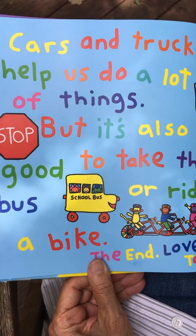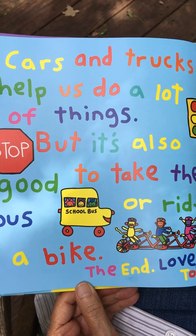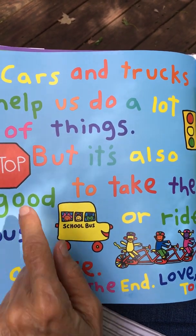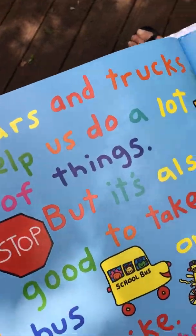Cars and trucks help us do a lot of things, but it's also good to take the bus or ride a bike. There's a stoplight and a traffic light you see on the roads.